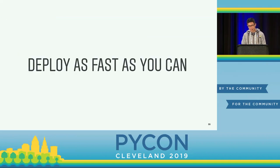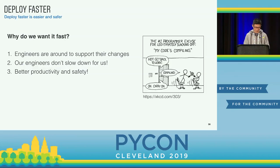Next, we try to deploy as fast as we can. But really, we want to answer why we want it fast. You see the commits on the right very often. We definitely care about iteration speed, but it's actually more than that. Being able to deploy fast means that we get better support from the commit authors when the code is being rolled out. So this means we can react faster to breakages. And our engineers don't slow down for us.